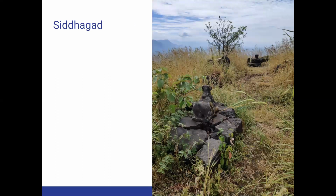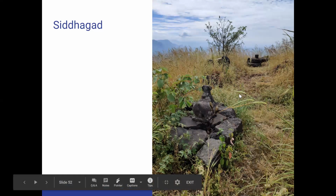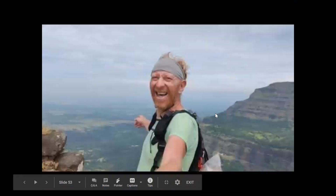And then on top of the fort, I mean, fort is a big name, it's more like a hillock with a couple of remains, not much fortification or buildings on top, just a couple of small ancient remains here.